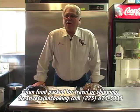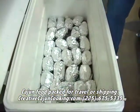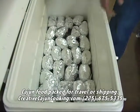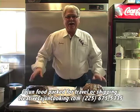We even did the boiled potatoes. I boil them instead of baking them in the oven. They're still very, very moist and fluffy on the inside. And I vacuum pack those, and you just drop that back in the water again. This vacuum packer works so good.